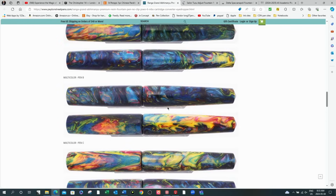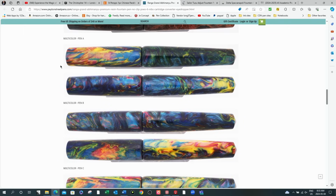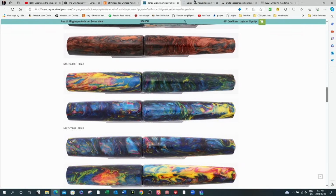So I think this is a very interesting thing that Ranga's done, and I've already considered ordering this multicolor pen, maybe with no nib and put in my own nib. But anyway, that's another very interesting new pen concept that's out there that I think was worthy of mention.